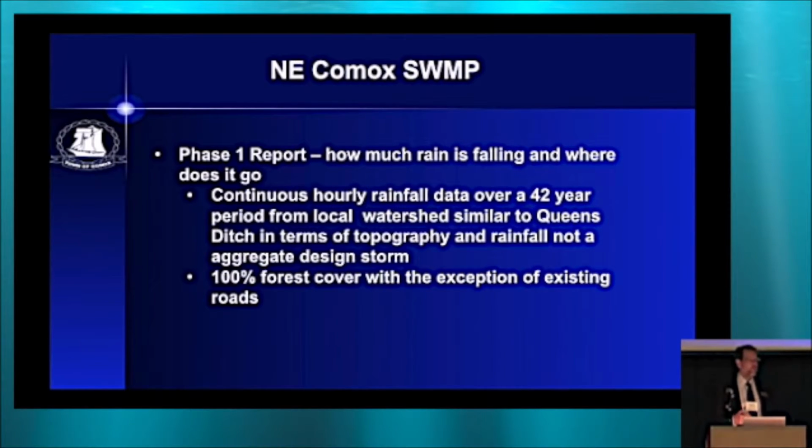The stormwater management plan came out in 3 phases, 3 reports. I'm going to give an outline of what each report did, and then some of the things that really struck me as a layperson. I'm trained as a planner, I'm not a municipal engineer. There are some things that I assumed were a given, that they were just doing automatically, which I found out to my surprise is not the case. So the first report was to find out how much rain is falling in that watershed and where it's going.